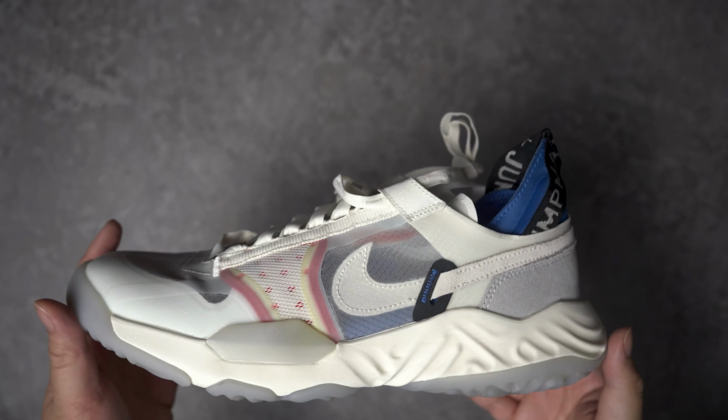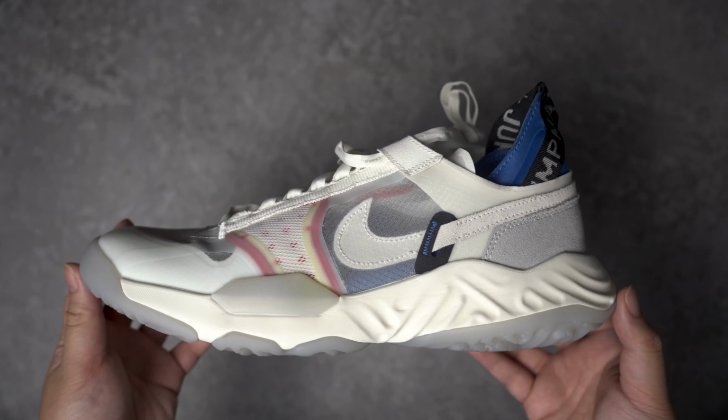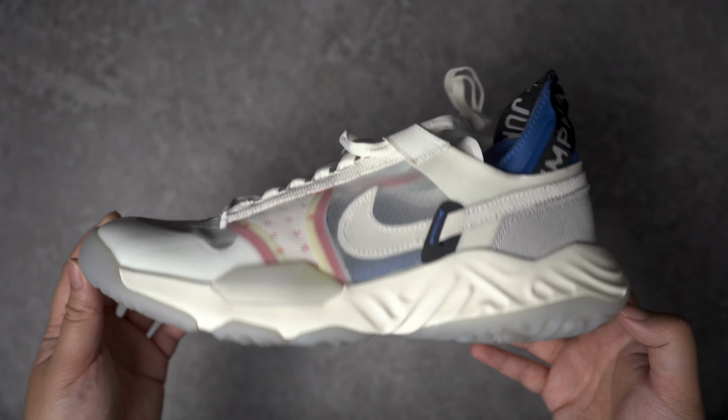It's Hype Collector. So what if I told you one of the best Jordan brand releases this year is totally being slept on, and you can probably still pick it up on the Nike site right now?